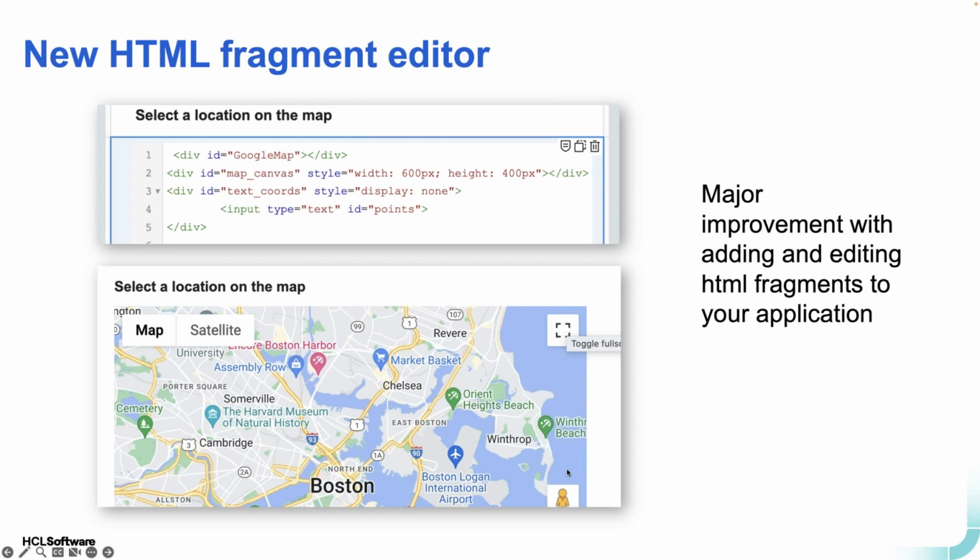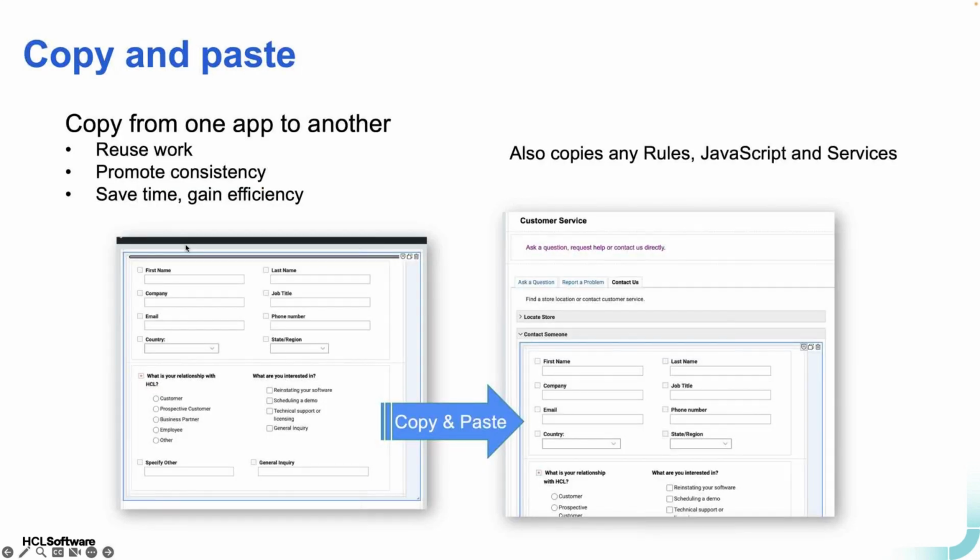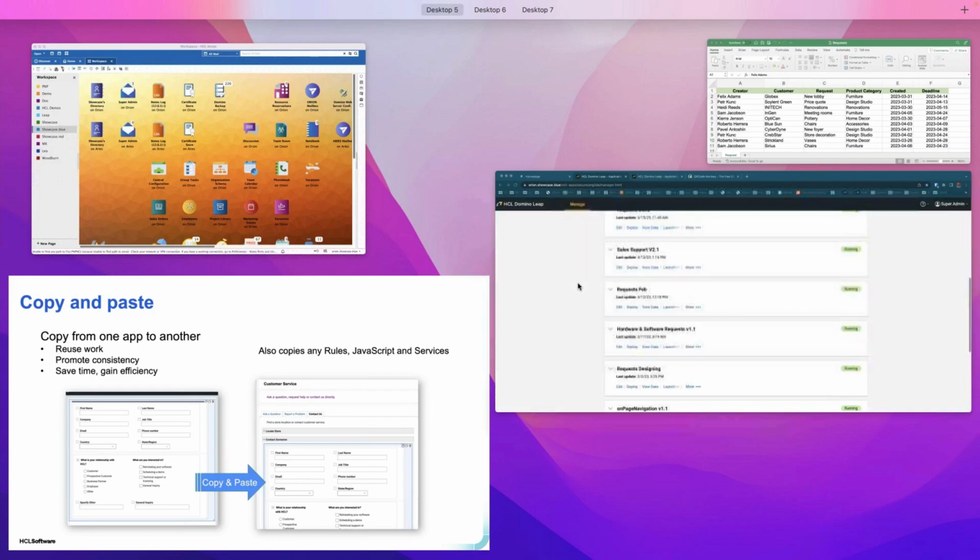For example, if you want to include Google Map to show some address, for example, some customer address in the lower right corner of your form, you can, but for this you need a few lines of HTML that you can take from the documentation on the web. So this is the improvement of the HTML editor. And copy paste, if you have some section, field, image, or text, you can now copy paste it from one form to another, even across applications. Let me show you both these updates.